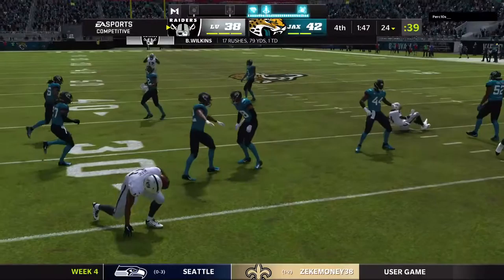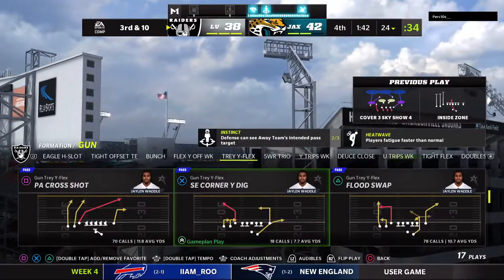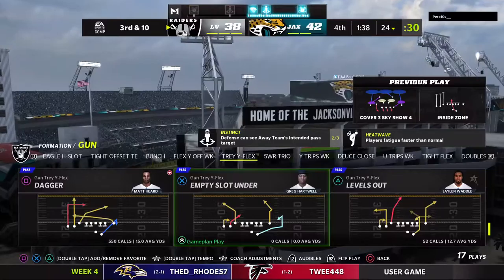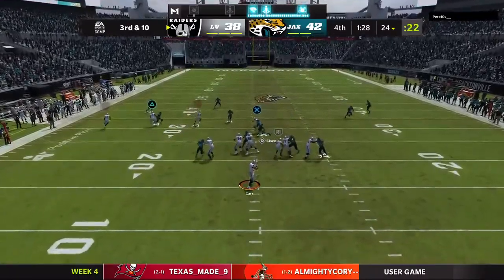Looking for a cutback lane, but nothing there as he's met at the line of scrimmage. No gain on that one as it brings up a 3rd and 10. An important play right here, 3rd and 10. And I would expect pressure here.